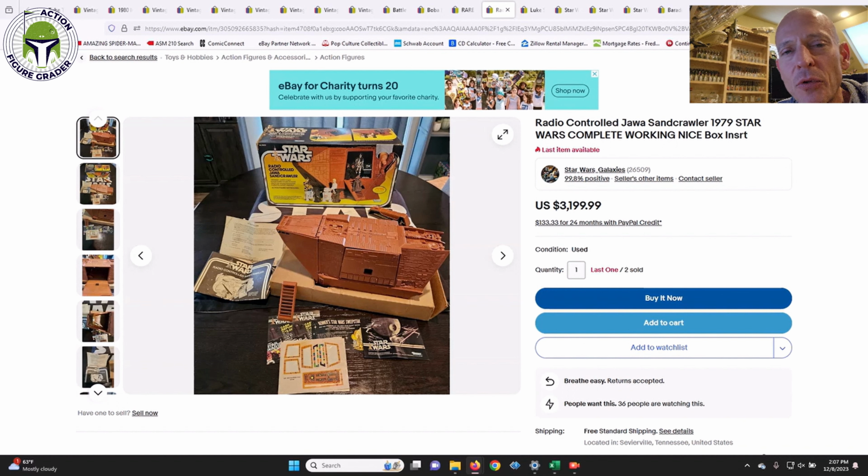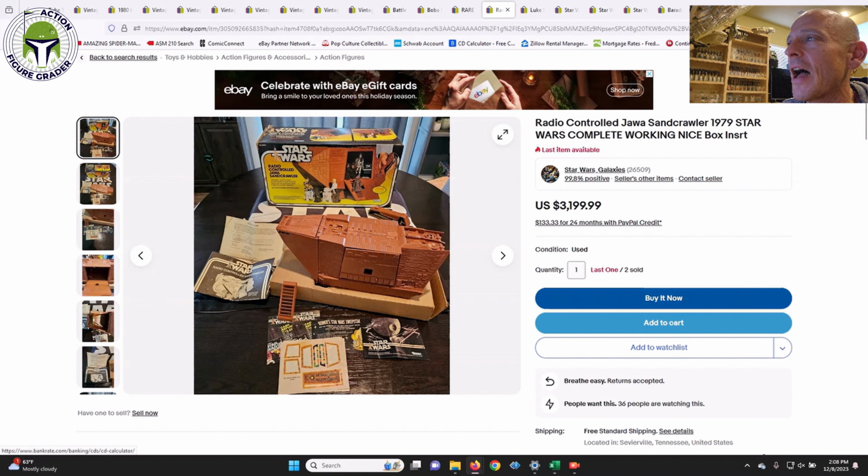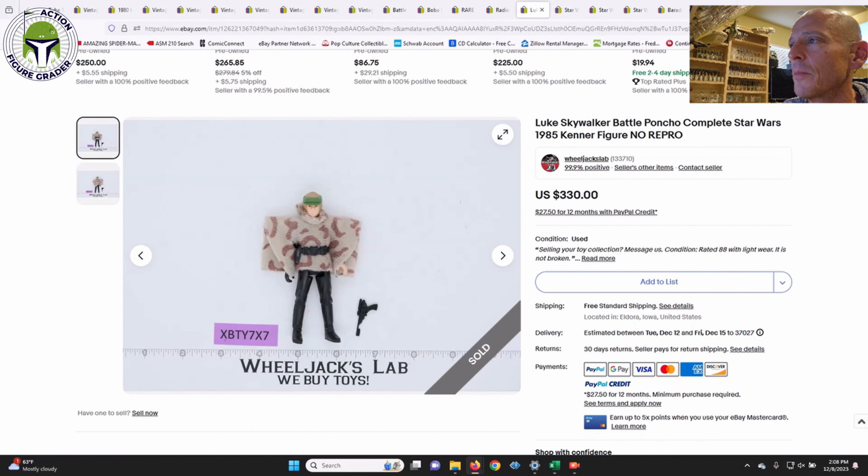So if for some reason you do want to spend $3,200 on a Jawa Sandcrawler, make sure you ask the seller for updated photos for the one that is actually still for sale. That always bugs me on vintage items when they say I've got 3 of them available and then they show one of them. You got to show the one that's actually for sale. But apparently 2 of them did sell for $3,200, and it's certainly one of the more desirable vehicles. That's a big number though.